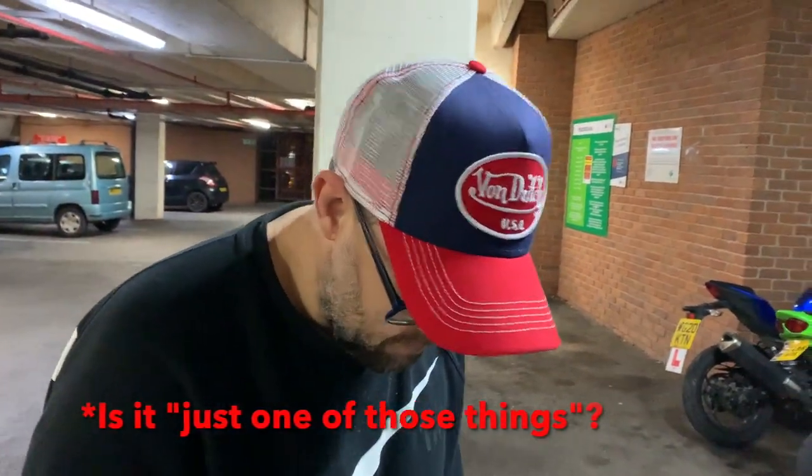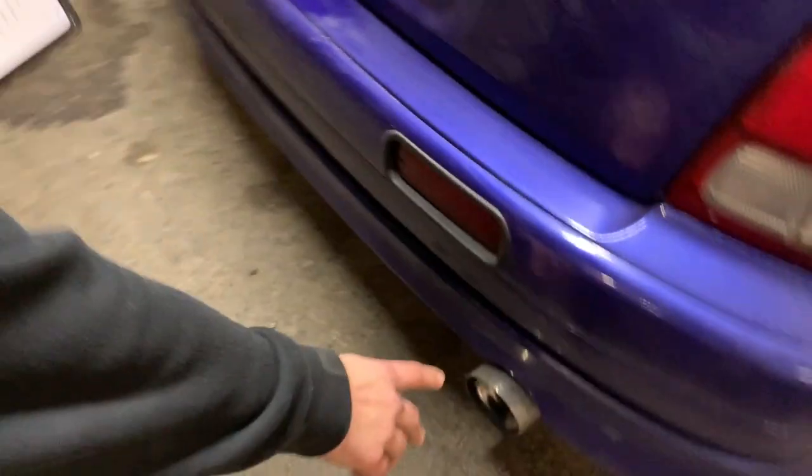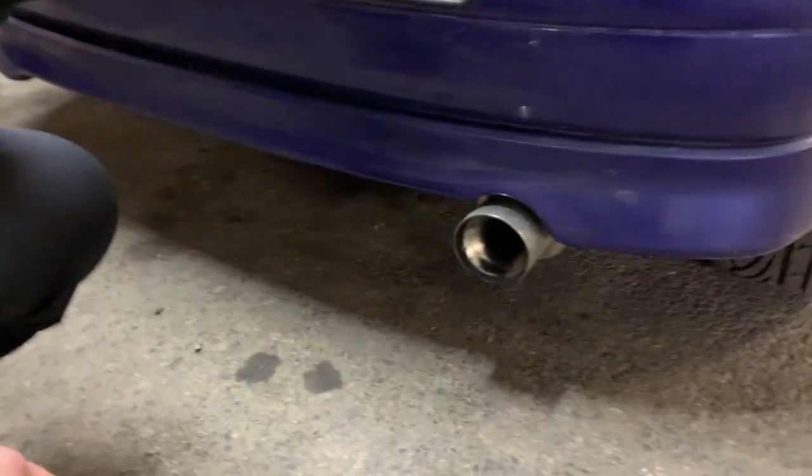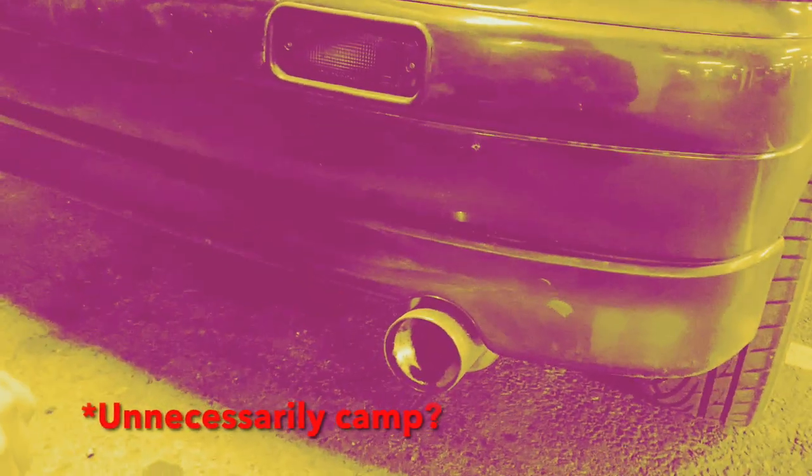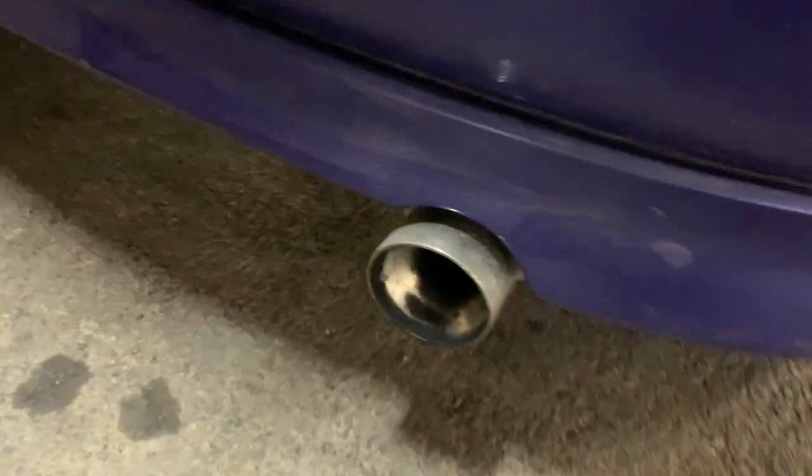Heco wind deflectors. You like those? Yeah, I've got those on my Accord. Yeah. Team Heco. Team Heco. Who I think are Eastern European, not Japanese. But that is just one of those things, isn't it? Oh, we've got, if it's still on the car, here. We've got an HKS Hi-Power Yasma back box. Yasma. I mean, you can see the exhaust. But it is a nice aftermarket exhaust.